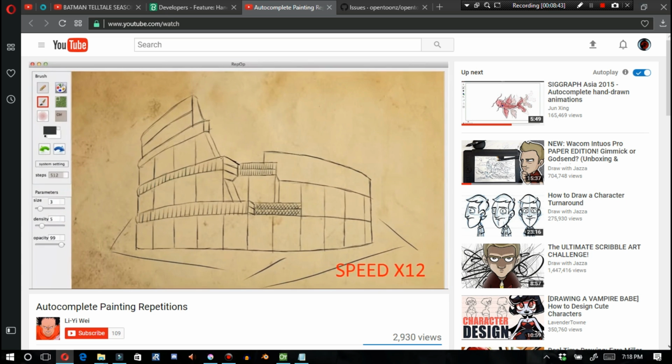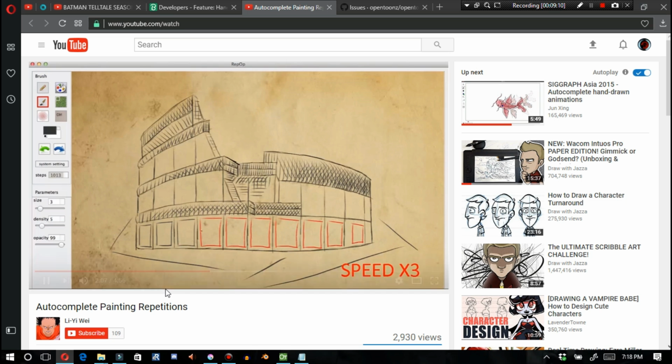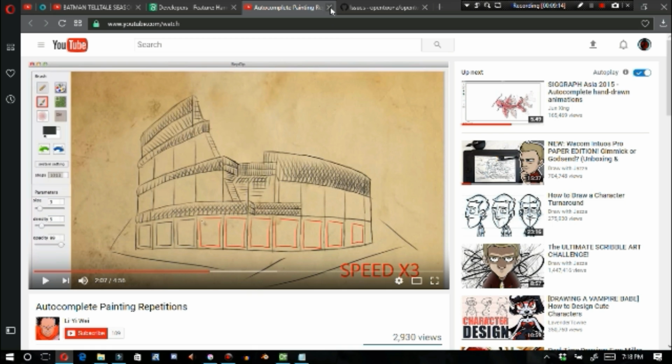And here you can see him draw a few squares, and this feature auto-completes where he'll probably want more squares that are similar or identical to the ones he's drawn previously, especially in Krita. This would be amazing for things like crosshatch drawings. This would be amazing, regardless of if we're talking about Krita or Opentoonz.